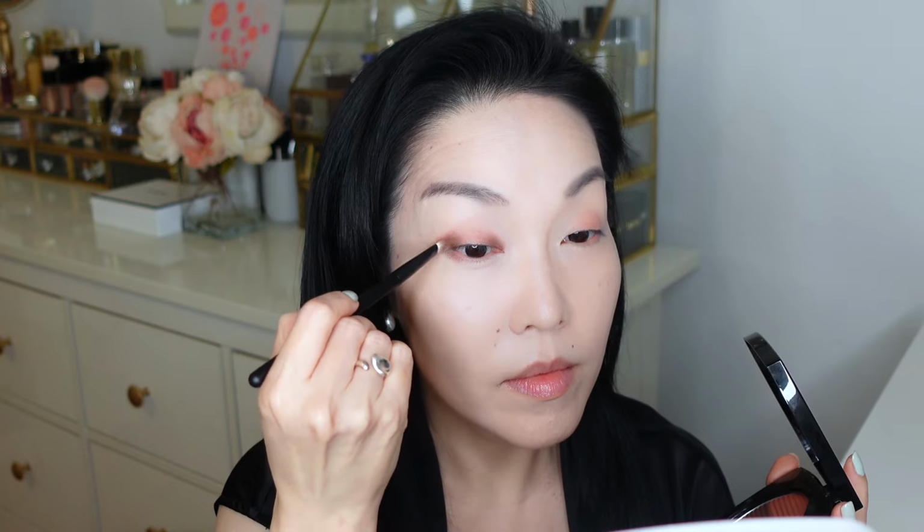Now I'm going to place this middle shade, the deep chocolatey brown shade, on the inner corners and on the outer corners to create semi-halo eyes. That's actually a quite easy way to add dimension to the eyes. See how pigmented this shade is? So gorgeous. It almost has some purpley quality to it.